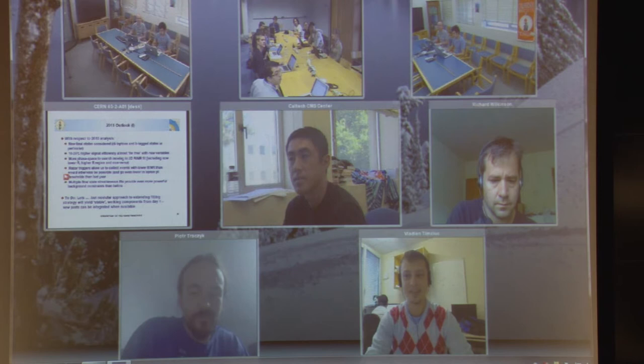But this is an example of how this meeting looks and how people interact with each other, all on a single screen. And we can record this video as well, and when you replay it, it will look exactly the same way, where everyone is talking, or if someone is presenting, his slides will be there.